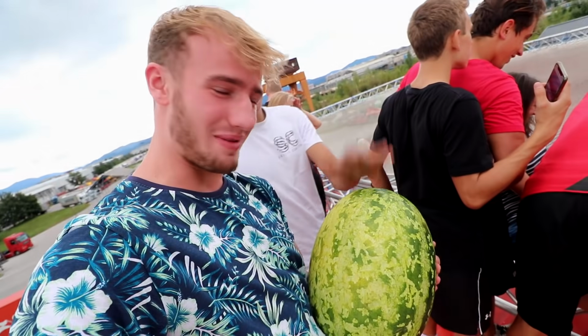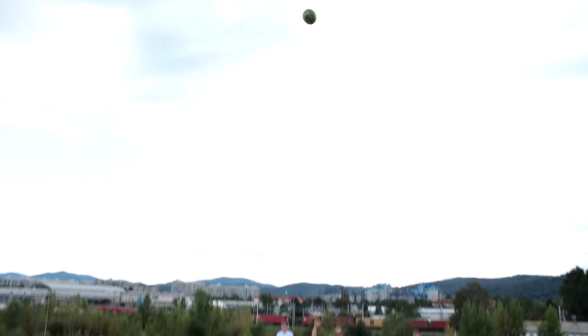Dude, who would have thought, bouncing a watermelon on the world's biggest trampoline?